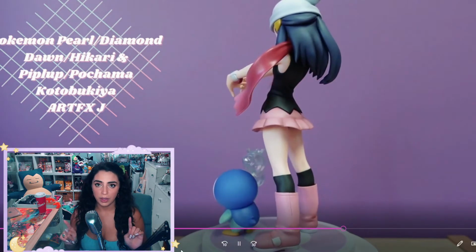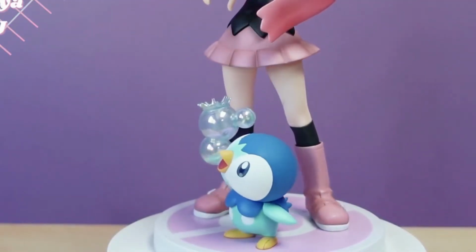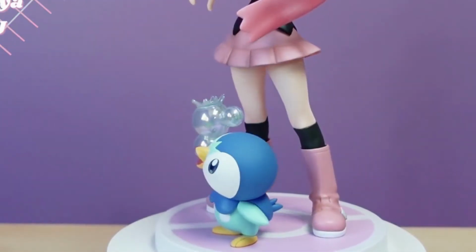The only problem with this figure is Piplup is kind of unsteady. My money don't jiggle jiggle, it folds. I like to see you wiggle wiggle.